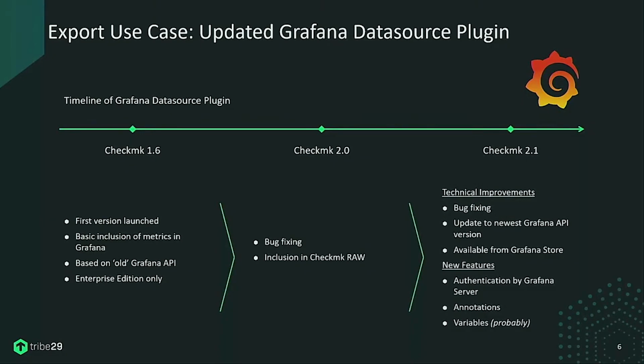We want to, again, work on the details, work on bug fixing and so on, obviously, but we also want to modernize it. We will migrate this extension to the new Grafana API. And we also want to make it available in the Grafana store, which is good for the users because it makes the installation of this plugin easier.